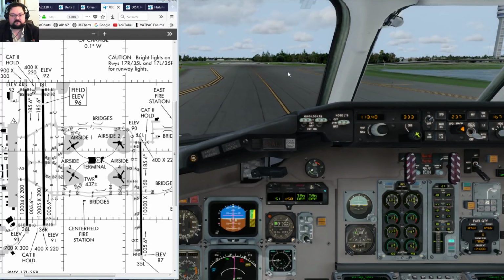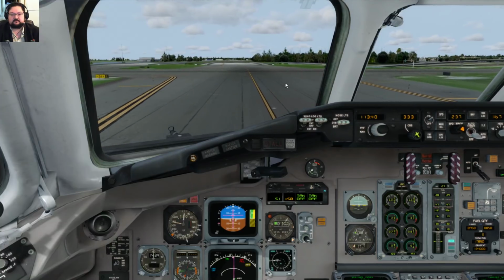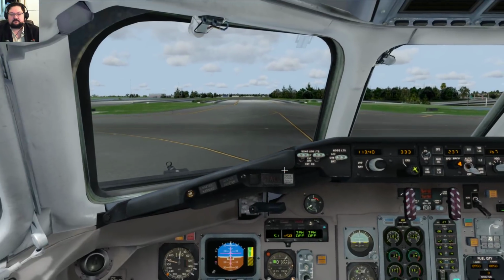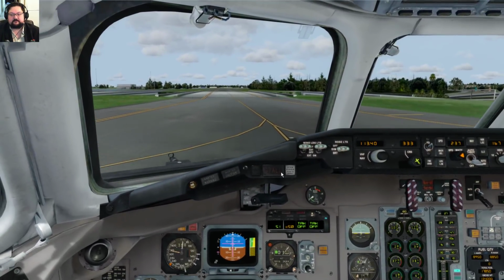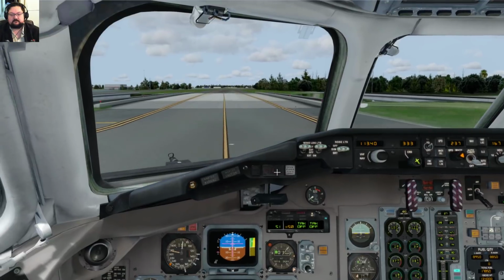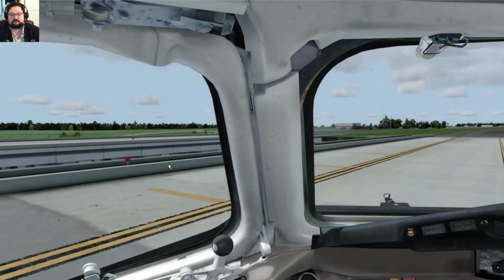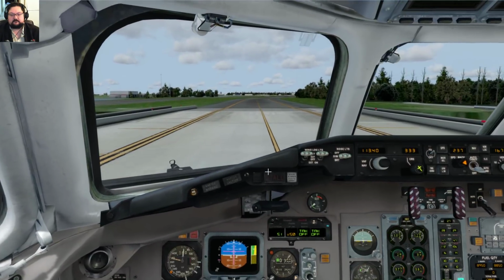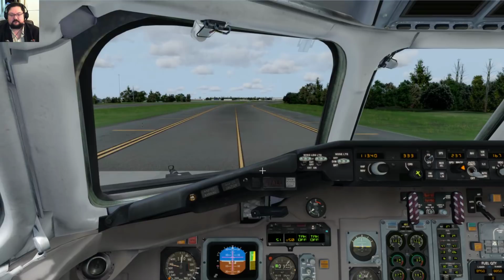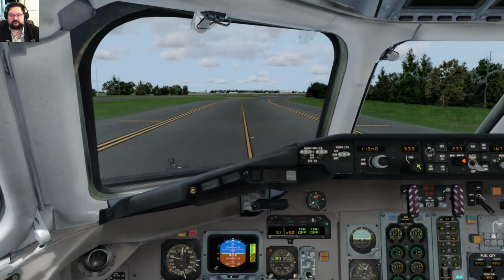Delta 2814, hold short of Golf at Hotel 3, and I will give you your taxi. And up and over the bridge. Hold short, Golf, Hotel 3, Delta 2814. Distinctive bump as you go over that.